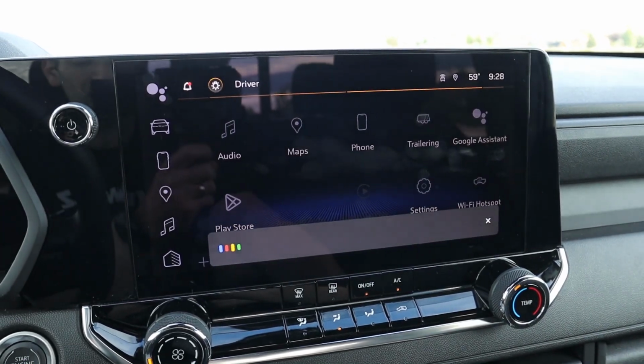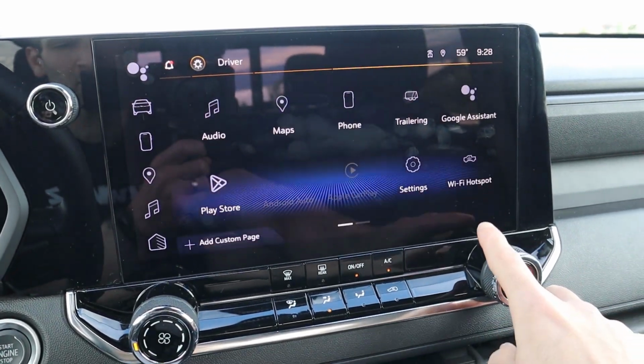And there's also Google connectivity here. So you can ask it things like, hey Google, what's the weather tomorrow? Tomorrow in Golden, there will be thunderstorms with a high of 68 and a low of 47. So there you go. And it's like a smart home device, so you can ask it a variety of different questions because Google is integrated into this system.